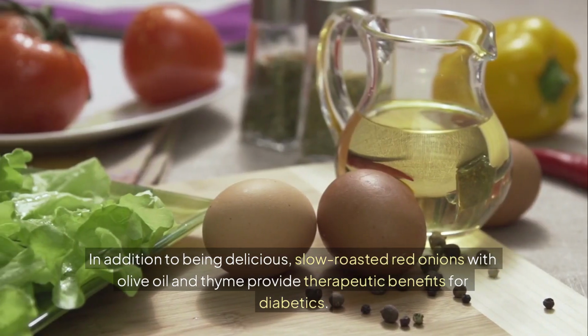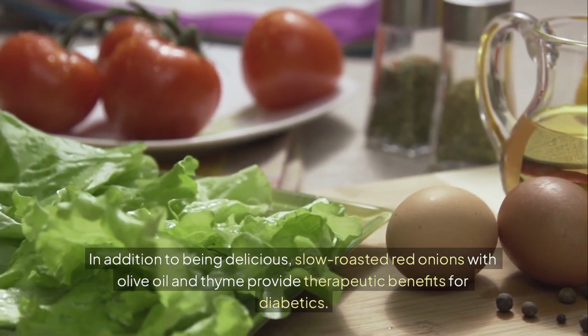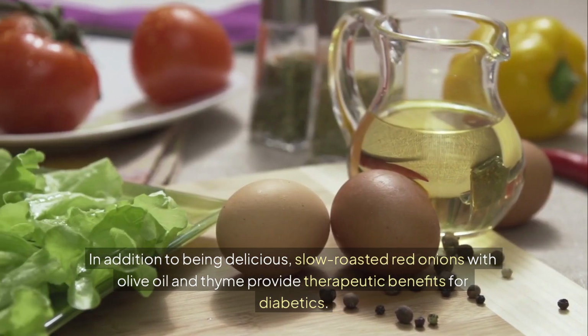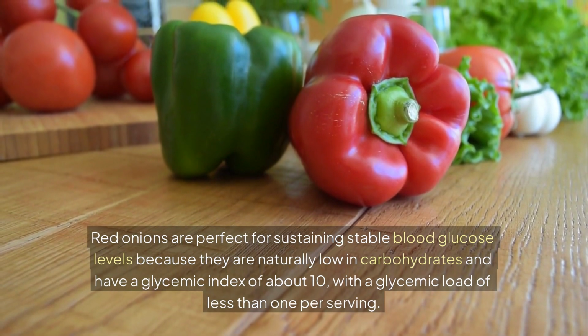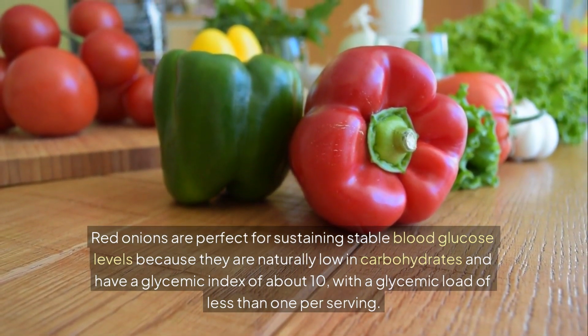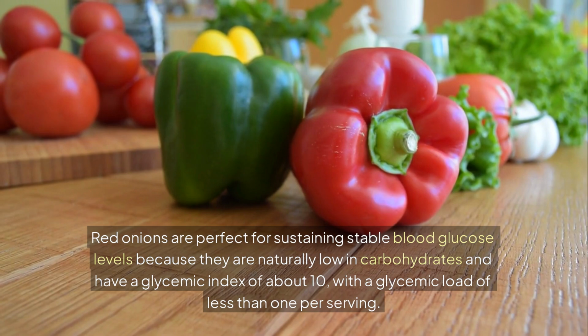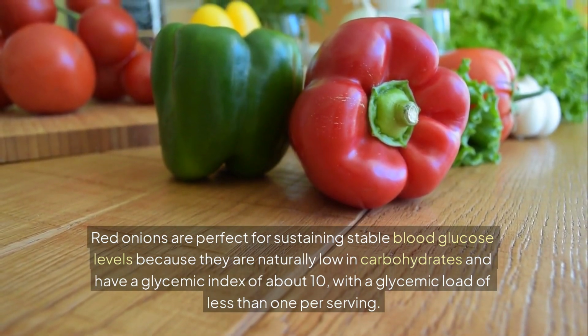In addition to being delicious, slow-roasted red onions with olive oil and thyme provide therapeutic benefits for diabetics. Red onions are perfect for sustaining stable blood glucose levels because they are naturally low in carbohydrates and have a glycemic index of about 10, with a glycemic load of less than 1 per serving.